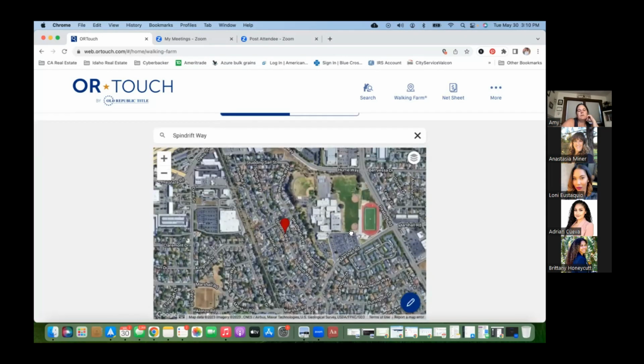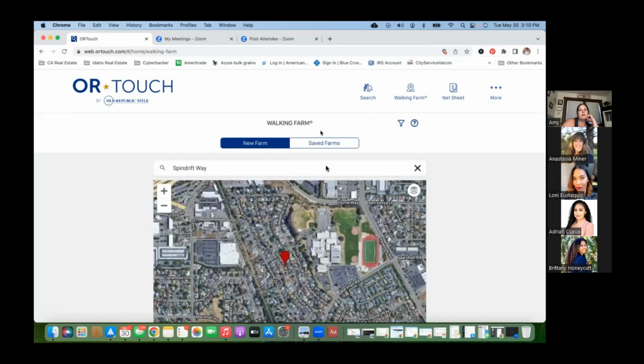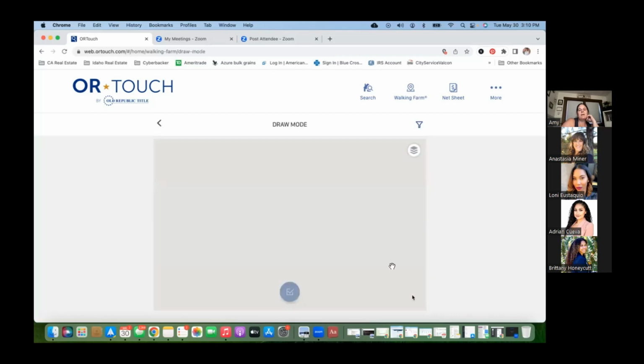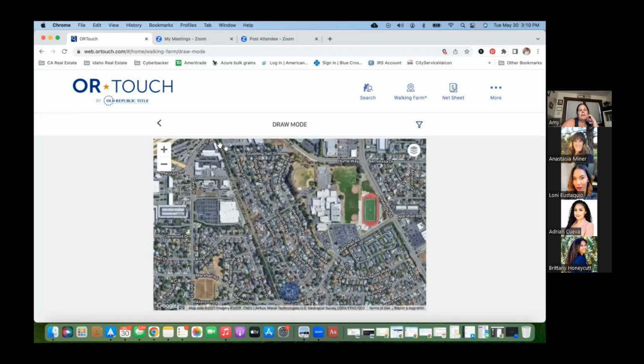So we first locate it after we hit walking farm. It's got new farm up here, and then we're going to find it. Then we're going to click on this pencil, and that's going to allow us to draw a border around the houses that we want included in our farm. So we just click, kind of like you do on the map search on Berries. We're just going around the houses to the road.